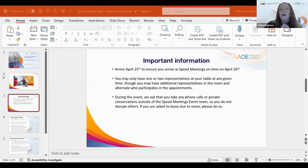When you want to start making your appointments, you're going to want to come to this, the home page, but wherever you land on here, you're going to want to go to the Exhibitor Service Center, which is down here near the bottom. Don't get confused. There's speed meeting stuff up here. You don't want that at this point. You want to log into your Exhibitor Service Center. And then again, this is confusing, but you're not going to want the speed meetings things that you'll see first. This is just informational pages.